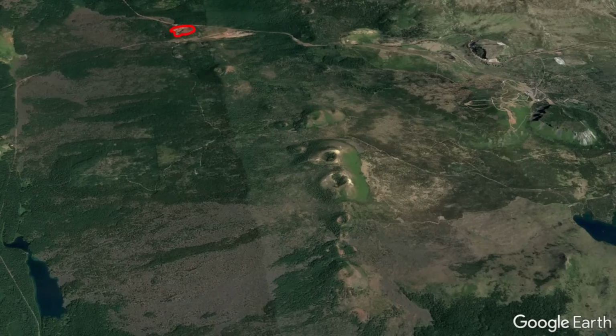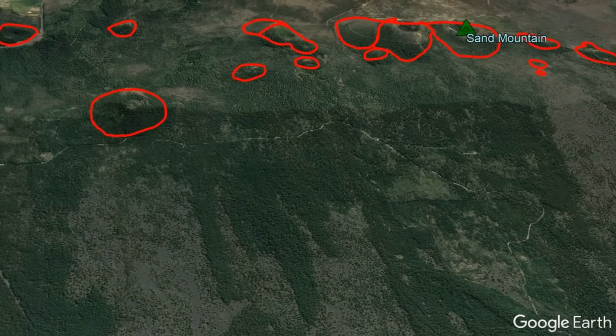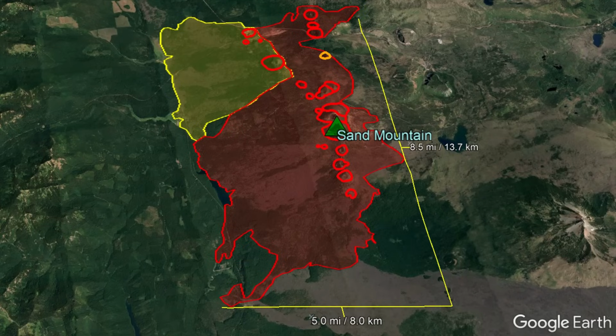All of these vents, 42 in total in fact, of which 23 are cinder cones, are part of a little-known fascinating volcanic field known as the Sand Mountain Volcanic Field. This volcanic field is active and, as shown by its multiple eruptions in the last 10,000 years, may one day erupt again. The Sand Mountain Volcanic Field stretches across a 5-mile wide and 8.5-mile long stretch of ground west and northwest of the extinct Mount Washington shield volcano.